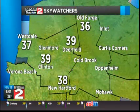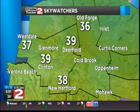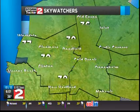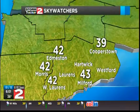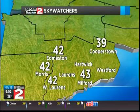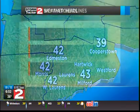So right now we are all kind of around 40 degrees according to our sky watchers. We have 39 degrees in Deerfield and Clinton and 38 degrees in New Hartford. A little bit warmer to the south, we have 42 degrees in Evanston, Morris, and West Lawrence. Our high temperature is happening right now. Our temperature will continue to drop throughout the rest of the day after that cold front moves through.